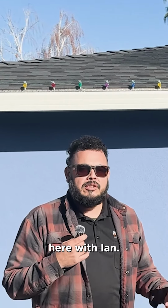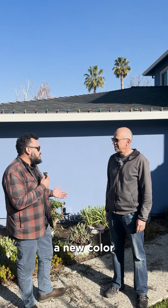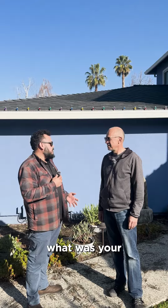So we're just finishing a big renovation here with Ian. We basically put a new color of acrylic all around the house. We put new windows. But tell me, what was your biggest concern, like looking for a stucco contractor?